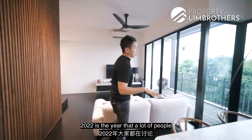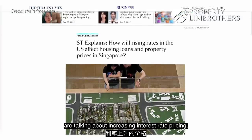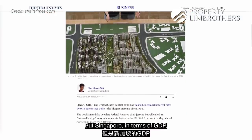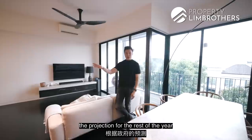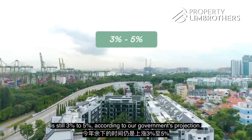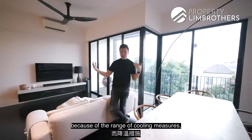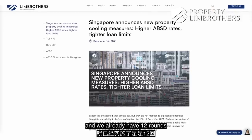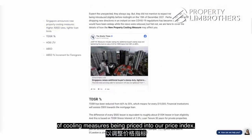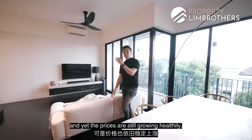2022 is the year that a lot of people are talking about increasing interest rate pricing, as well as quantitative tightening that's happening in the US. But Singapore, in terms of GDP, the projection for the rest of the year is still 3-5% according to our government's projection. We think that in general, because of the range of cooling measures, we already have 12 rounds of cooling measures being priced into our price index, and yet the prices are still growing healthily.